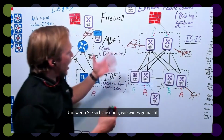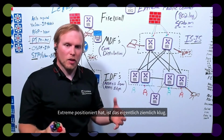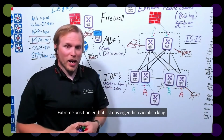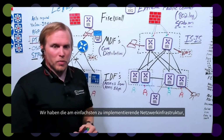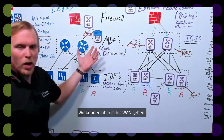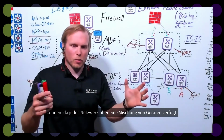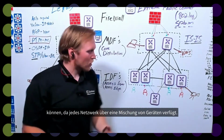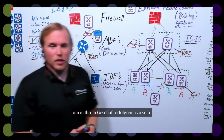And if you look at how Extreme has positioned itself, it's pretty smart actually. We have the easiest network infrastructure to implement, which is the backbone of our infinite campus solution. We can go across any WAN, and we have our management tools that can do third party because every network has a mix of devices. So we have everything that you would need to be successful in your business.